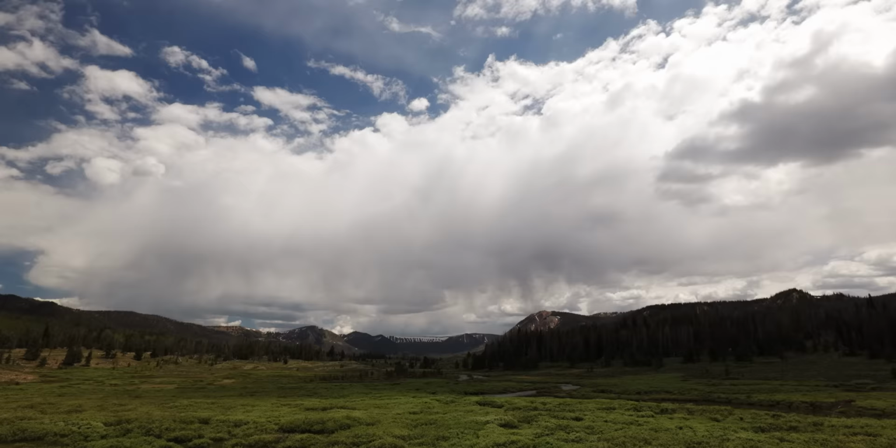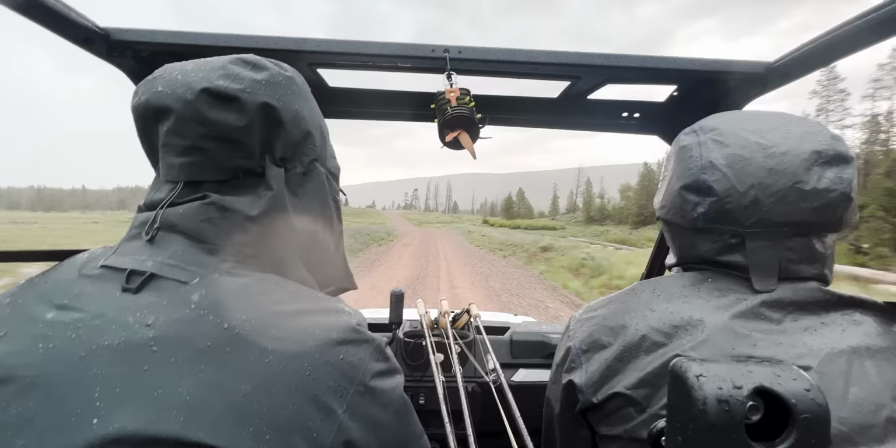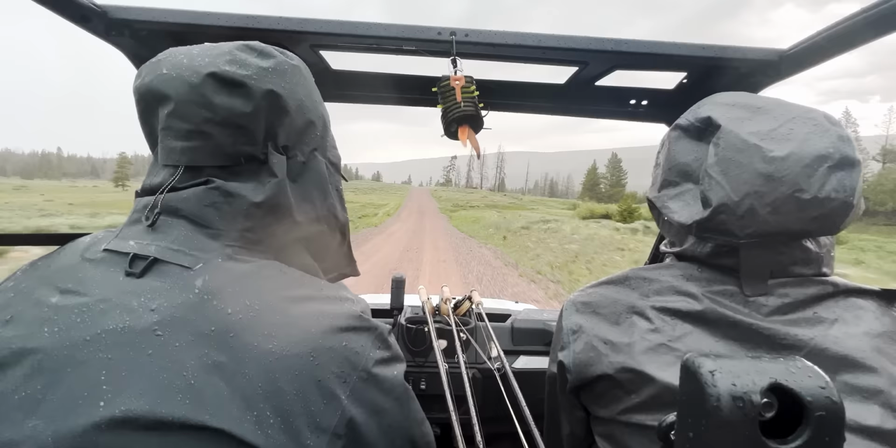Just as we found out the night before, the weather in the Uintas can change in a split second. Well, we got some interesting weather moving in right now. So I think we're gonna head to a different spot we haven't been to yet, a little further down the river system. It is away from this rain. So we're gonna head towards those clearer skies and hopefully we can find some fish over there. Starting to hail on us.